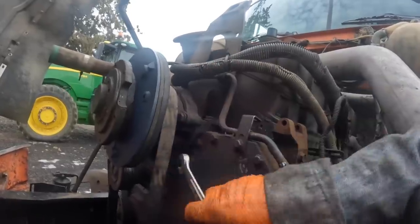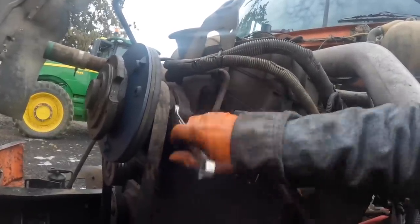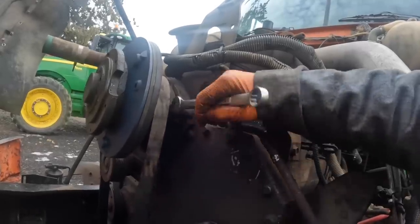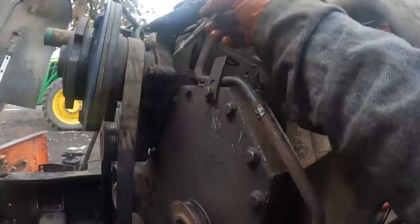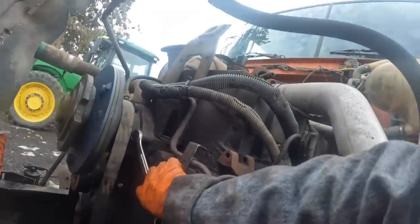Oh man, it was rusted bad to it. I mean, really what happened is I pitched the fan hub at an angle, and it was one of those days it was like -2 degrees when I was trying to do this.